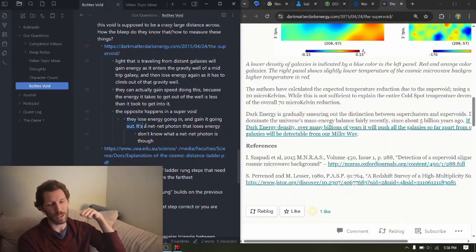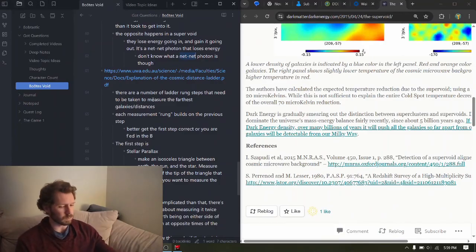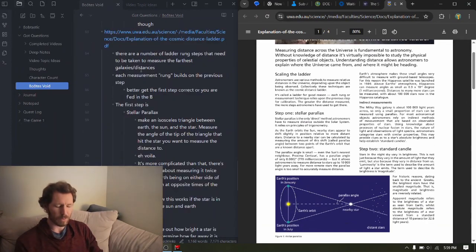However, when it goes into a void, it slows down. They lose energy going in and they gain it going out. So as the light is traveling into the void where there are no galaxies, it starts to go slower and slower. Then as it approaches the other side where there are galaxies and the gravity wells of those galaxies are pulling on it, it starts to speed up. But it's a net negative gain, so it's actually losing speed as it goes through these voids, which I don't know how useful that is to know for measuring galaxies, but I thought it was pretty interesting. They called it a net photon. I'm not sure why there's two nets here. It was not explained. Okay, so then we got into kind of a meaty one.